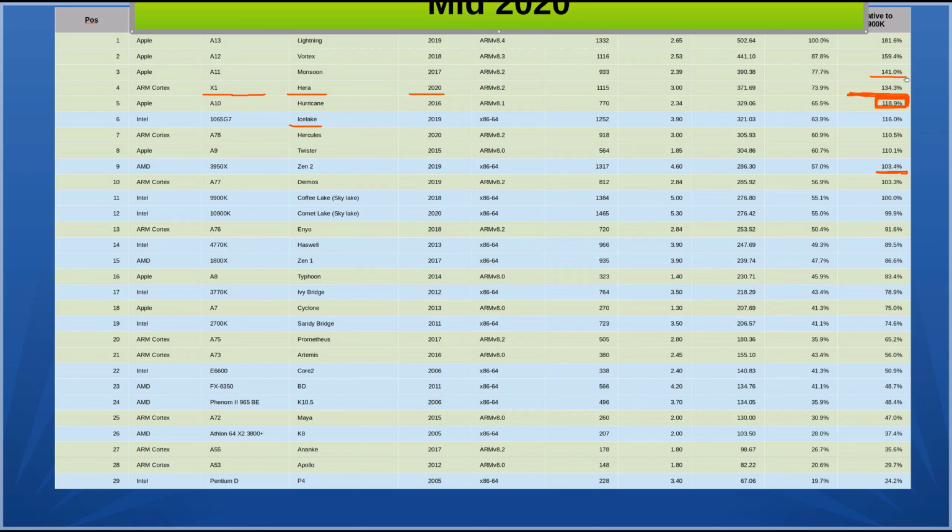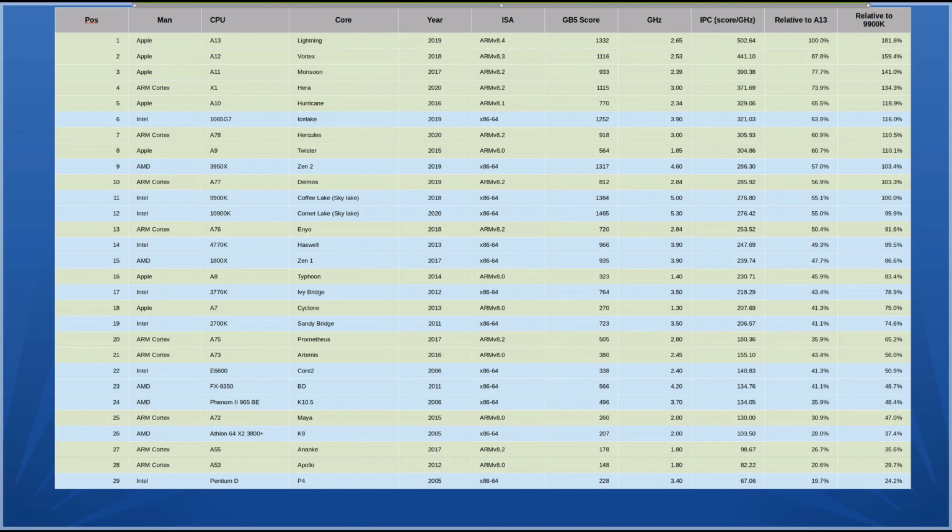So it will be really exciting next year. But the king of IPC is Apple. Apple will be somewhere around 190, maybe 200% of the IPC of Intel Coffee Lake and Comet Lake. Yeah, it's double the IPC. Okay, this is the end of the top 15 IPC chart. There are more CPUs coming at the end of this year.